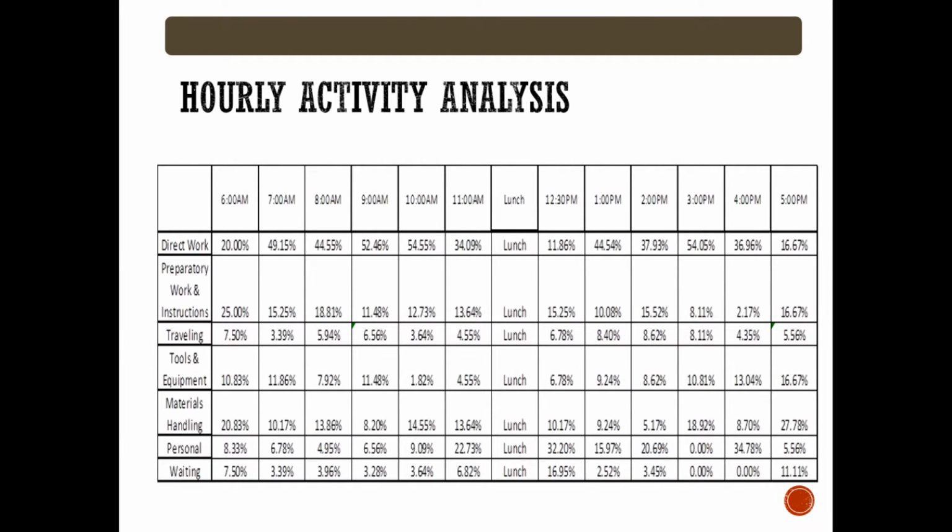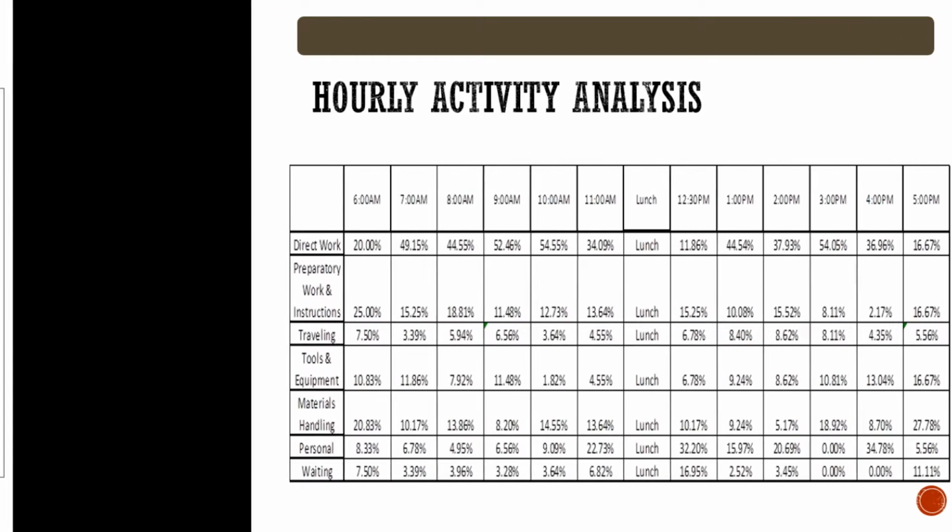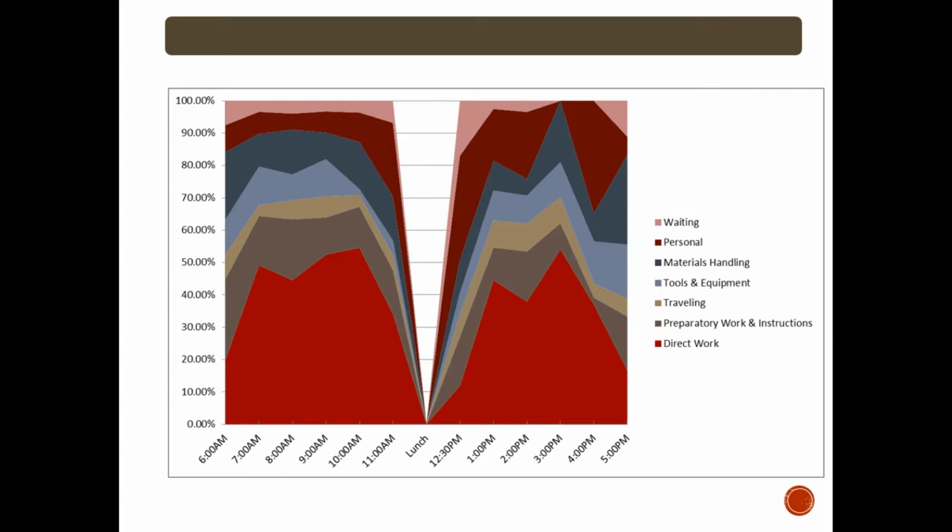These are our hourly activity analysis for the trade. At 6 am, the direct work rate was 20% because there weren't any supervisors and the number of workers was low. Due to the increased number of workers at 10 am, the direct work rate was highest at 54.55%, and the lowest was after lunch and at the closing hours of the site. Here is the graphical representation of our hourly activity analysis, where the maximum efficiency was found at 10 am and 3 pm.